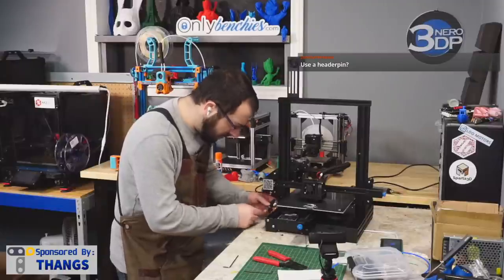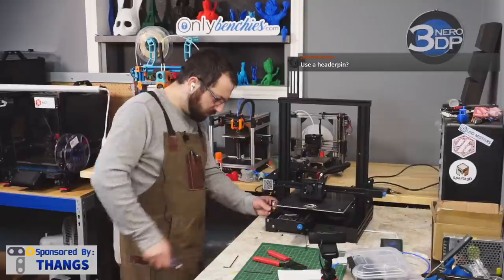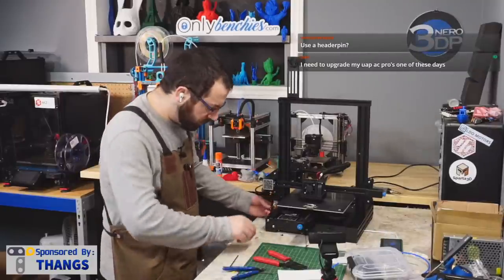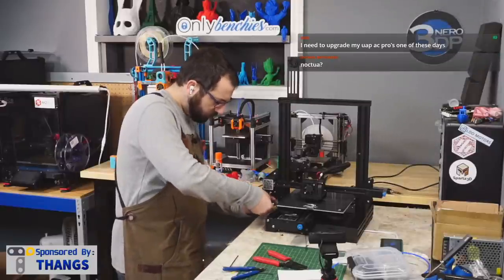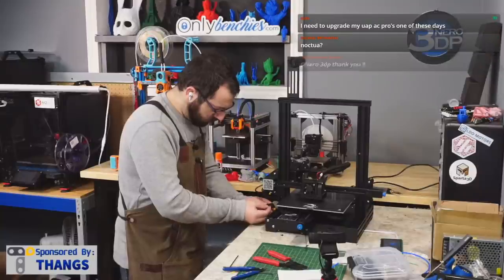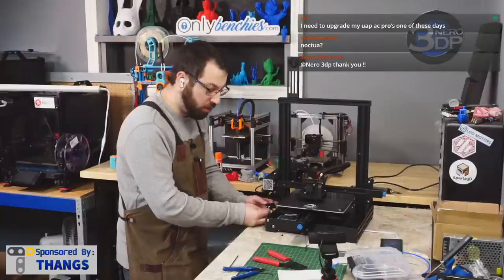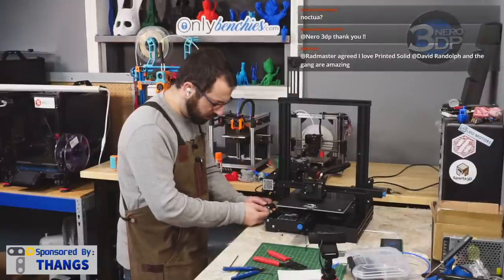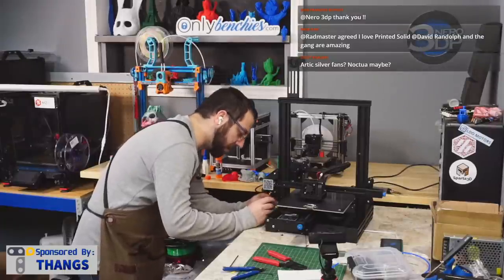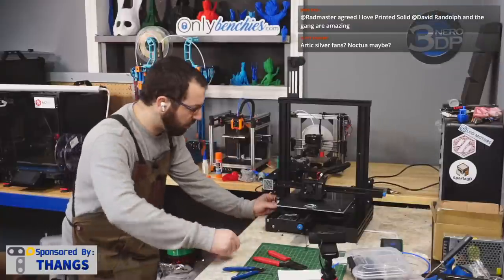So let's see. This end stop, I can't drop it any lower. So I'm just going to cut off the little thing that won't let me drop it any lower, and we're going to drop it lower. The setup we're running right now is probably a little bit shorter than the stock setup on an Ender 3. Well, it is shorter because I'm having to cut the end stop down. Okay, that works.